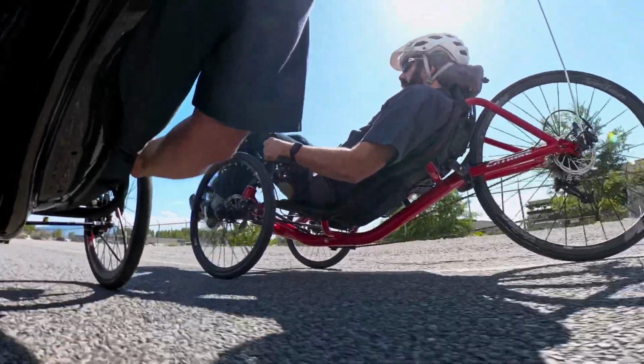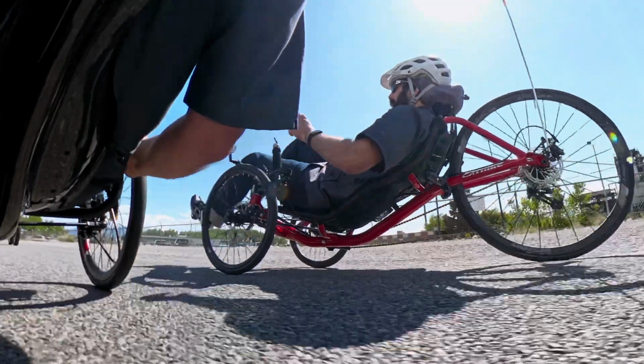It has a lot of the hallmarks of any other Catrike, just with more of a reclined position, those racing wheels, the thinner tires. It's more of a racing lean with all of the standard Catrike stuff that we all know and love, those classic space frames. Sure.